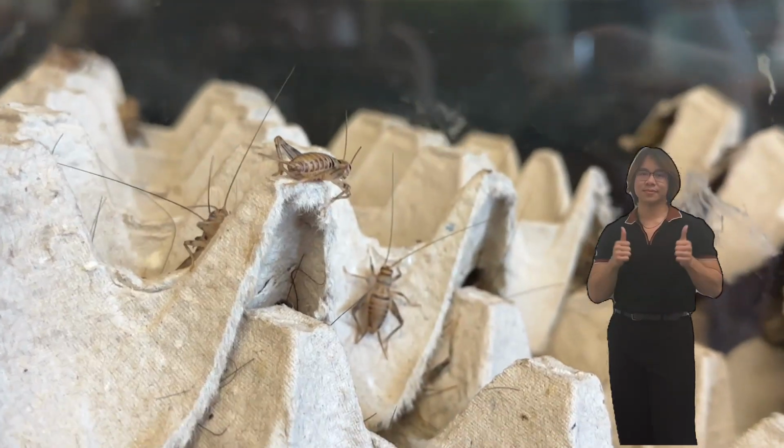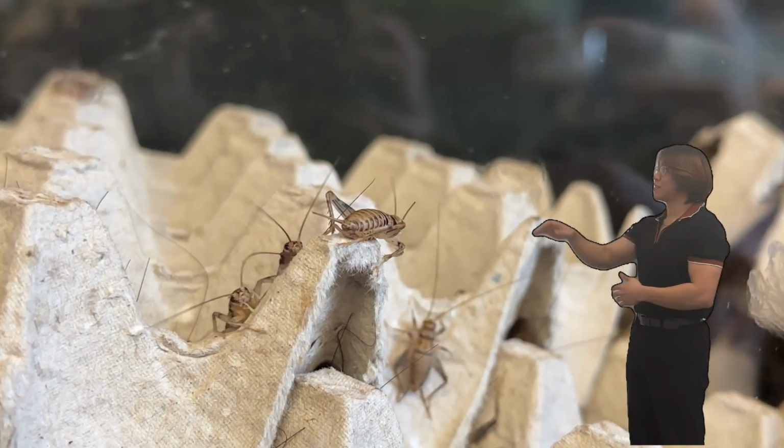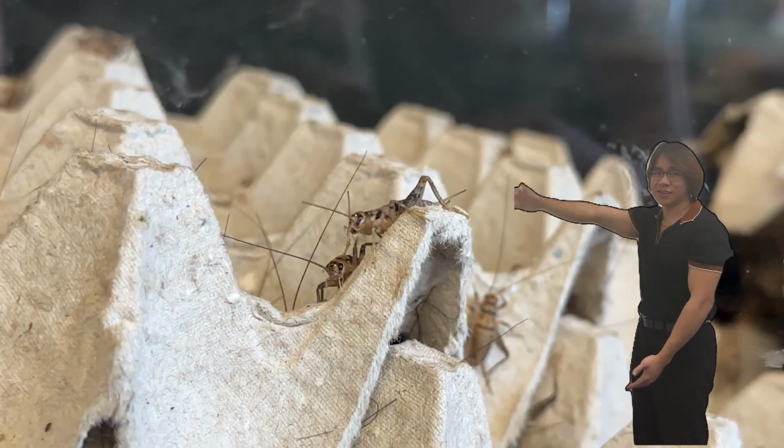Without further ado, let's get into the animals. All right, so the first animal that we're going to be talking about today is the cricket.